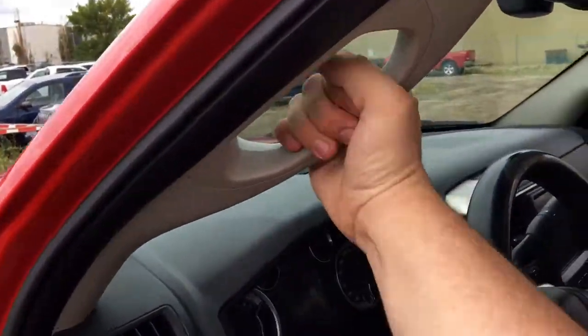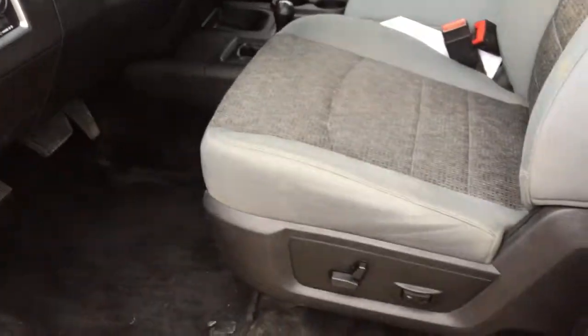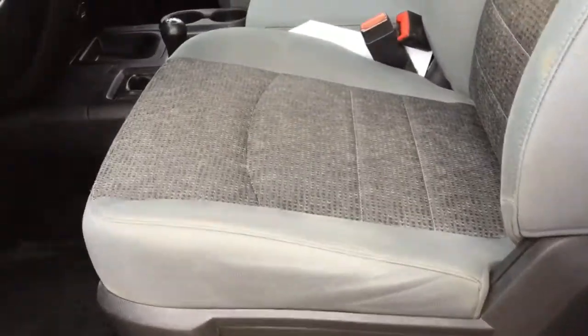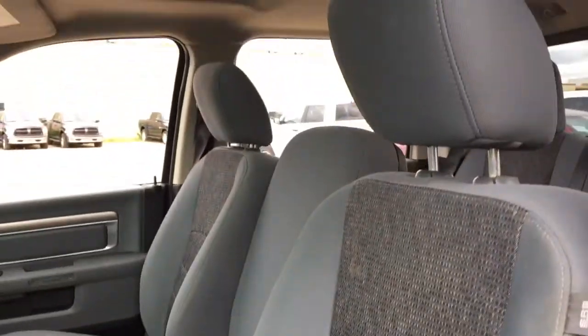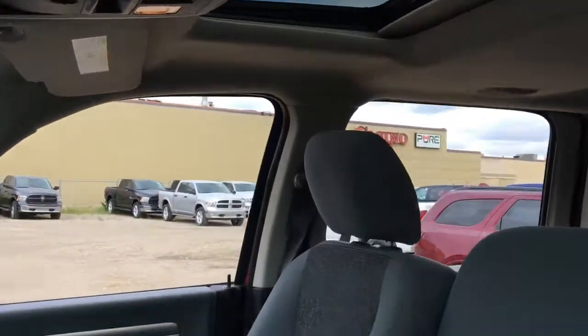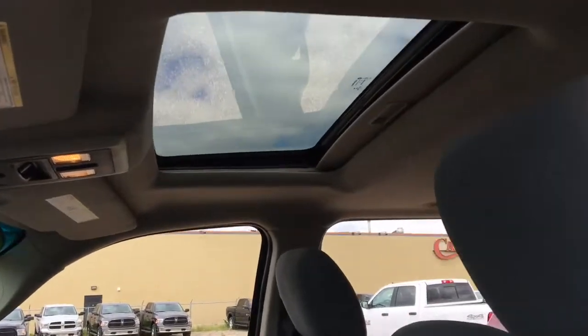Handle right here, so you can lift yourself into this truck because it does sit high above the ground a bit. Driver's seat is fully power with lumbar support. This does have cloth seating throughout, adjustable headrests on the front seats, and this has adjustable seatbelt height. So depending on how big or tall a person you are, you can adjust the seatbelt height so you're most comfortable inside this Ram 2500 Power Wagon.